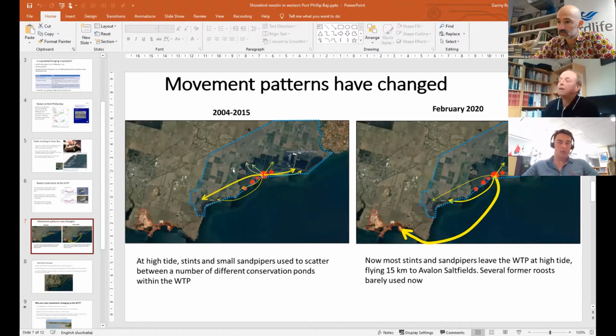The Western Treatment Plant is managed by Melbourne Water, and conservation values are very high in their thinking. They do a lot of work on conservation ponds for shorebirds. Avalon Saltworks is a disused salt field. It was a good shorebird site in the days when it was a commercial salt producer. The site then got mothballed for years and gradually deteriorated. It's recently been taken over by Parks Victoria, but serious management hasn't yet begun.